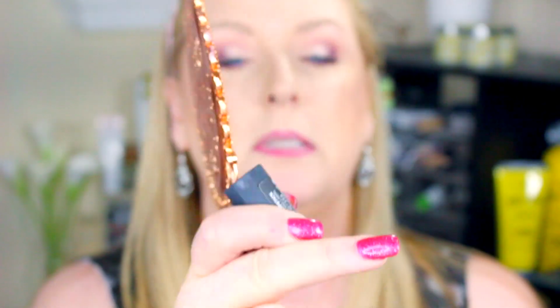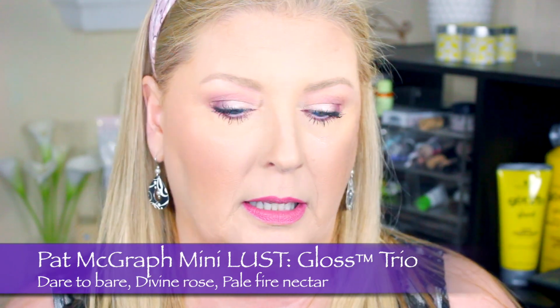It's a beautiful shade, and this is what it looks like there. So put some of that on. This is so creamy and comfortable to wear. I really need to go into Sally's Beauty and see what other colors they have. All right, and then what I'm going to put on top is I picked up one of the Pat McGrath little lip trios that they had. So it came with these 3 shades, and this one here is called Dare to Bear. So I'll swatch that for you. That is Dare to Bear.